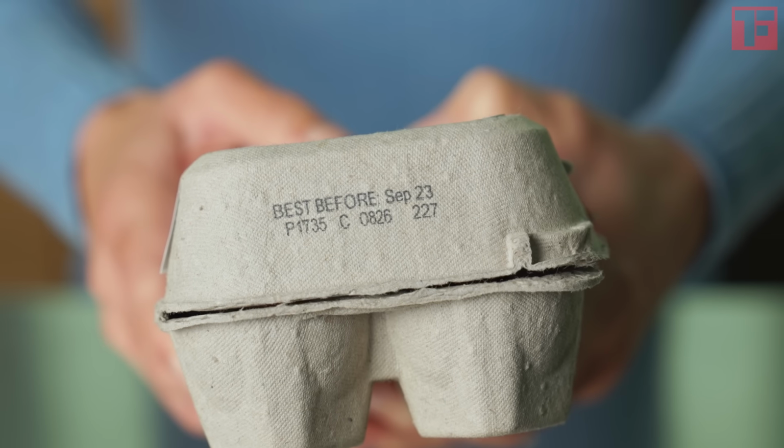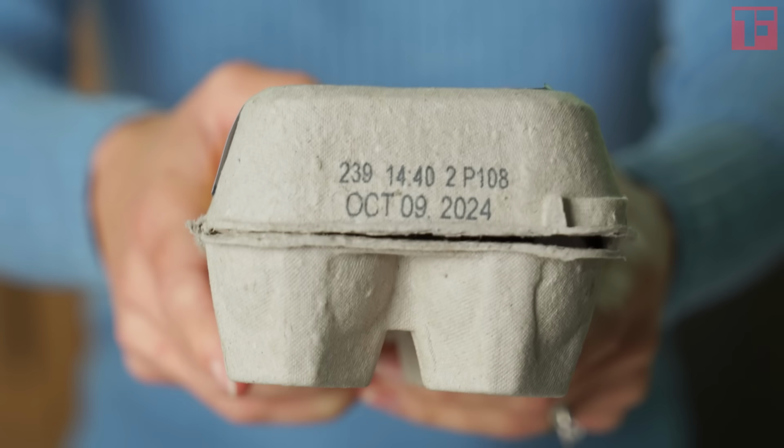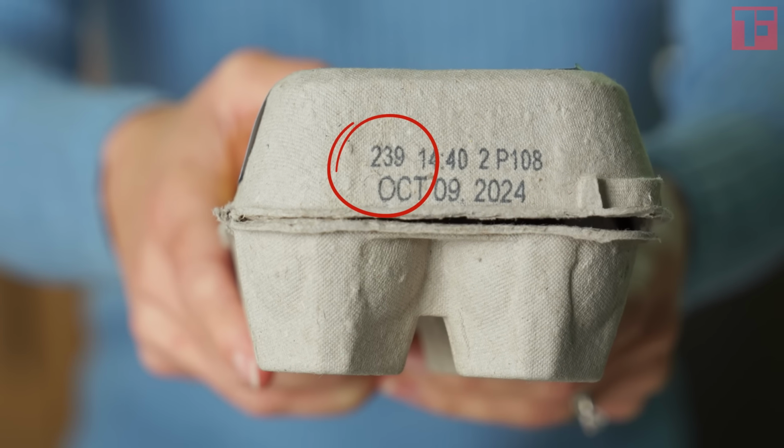So this one says 227. The 227th day this year was August 14th. This says 239, and that was August 26th.